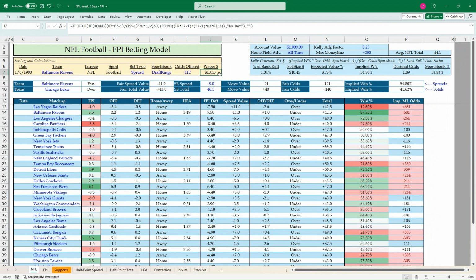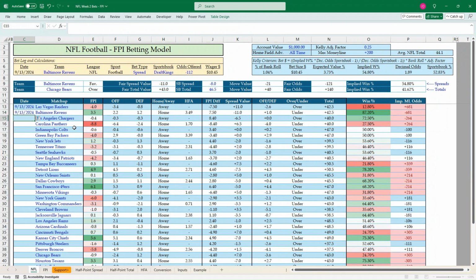So there's your first bet for the week. It's a positive expected value bet, 3.73%. Really nice EV bet for the first game that we looked at, so I definitely recommend placing that using ESPN's data. Again, that was a spread value based on FPI. Ravens are an 11-point favorite. We're getting the minus 8 line at minus 112 odds. So that's an expected value bet in place. If you have a 1,000 bankroll with a 0.25 Kelly adjustment factor, that's a $10 bet.